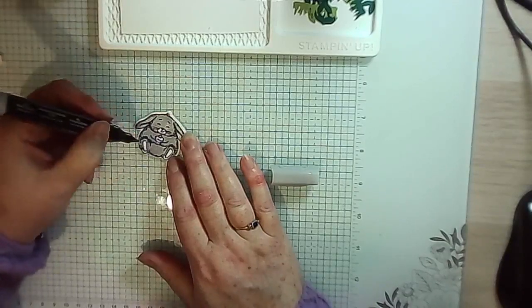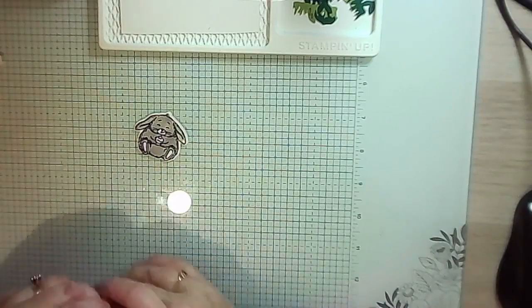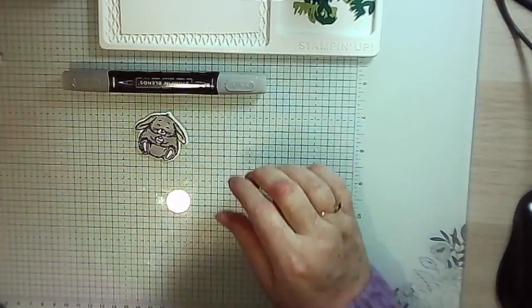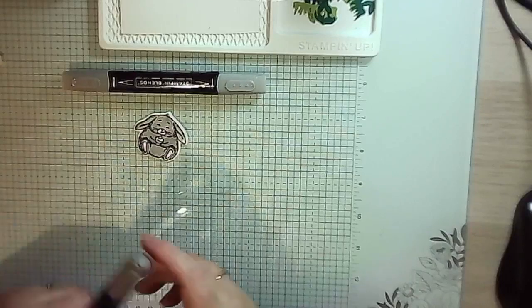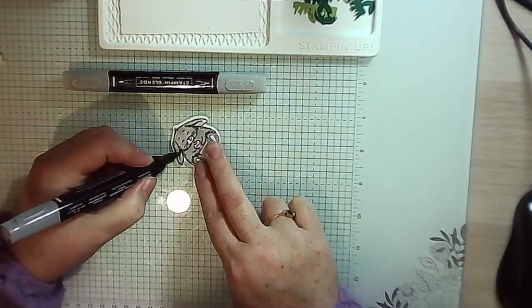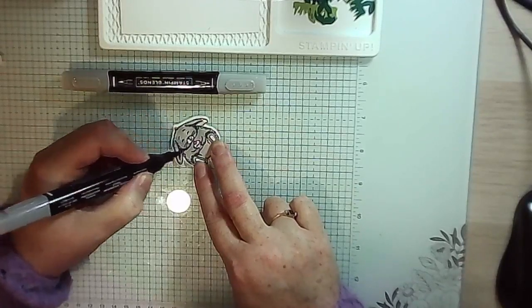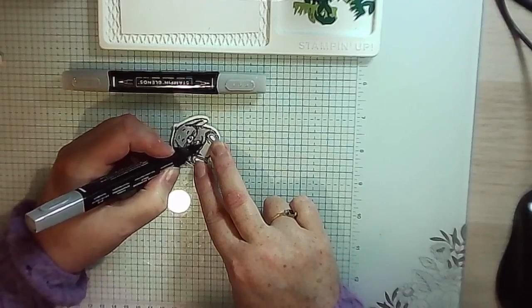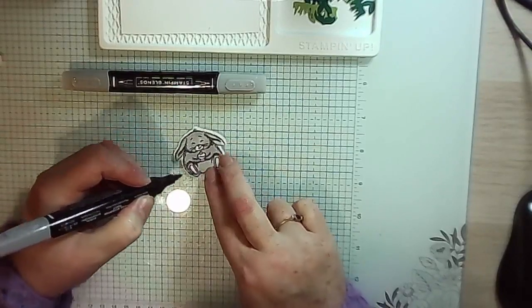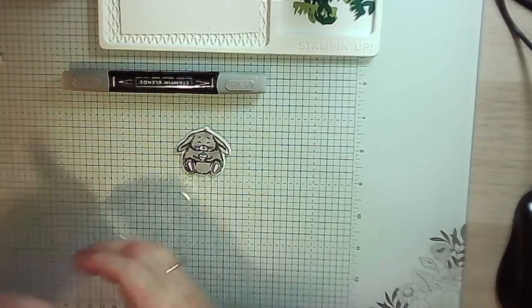This is a smoky slate blend, and then I've shown you before, I'll just show you again. These come in a light and a dark, and what you do with the dark, I shall use the fine tip, is go along the edges that Stampin' Up have already created, and you actually add a little bit of shading to your picture quite easily. And oh, I've missed his ear tip there. This is the beauty of it.